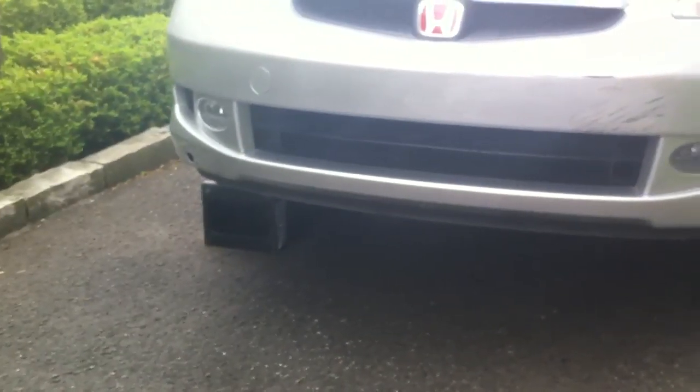So, anyways, I got my Rhino ramps here, which I don't think was necessary for this repair. Just made it easier to get to the bumper. And I'm working in the garage because it's starting to rain. Here is the under spoiler.